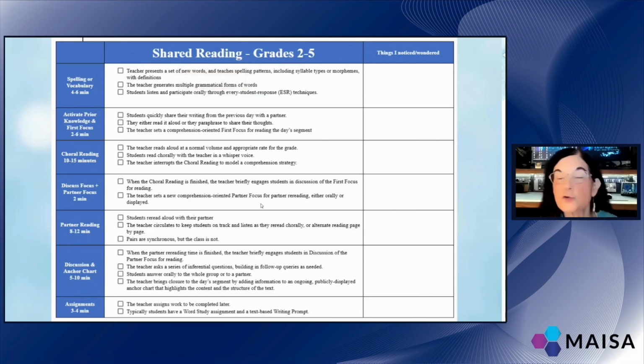In this case, there's about 20 different look-fors. But you as a coach and the teacher together are going to not only think about, okay, we need to get this all in the right amount of time, but which of these look-fors are the ones that we think are most important to us as we work with students. So let's look at how you might generate that particular set of expectations for your coaching cycle. It would later transfer to your coaching cycle report. But the most important thing is that you know what those expectations are as you're working together.